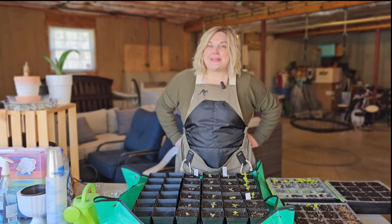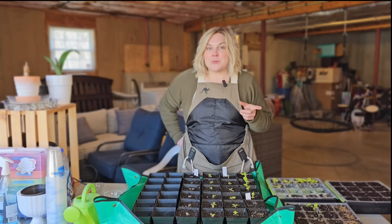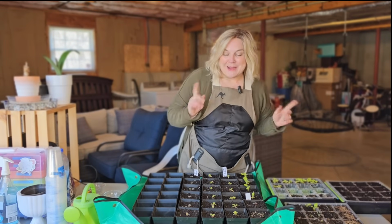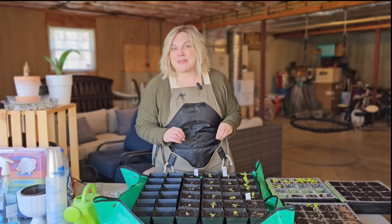So I am going to go ahead and use my Alaska fish fertilizer, but I did also order some Espoma Grow fertilizer. And once that comes in, I will start using that inside to spare my family of a fishy, stinky basement. All right, so let's go ahead and move these trays to under the grow lights, and we will go ahead and water them in.